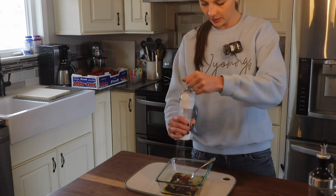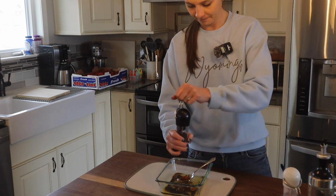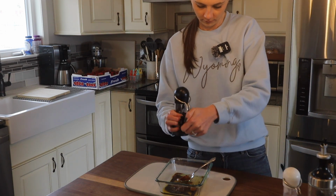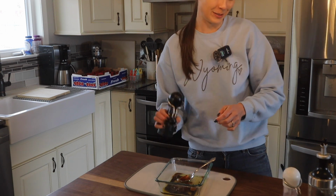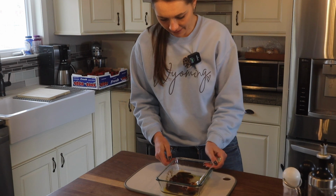Just a little bit of salt, some pepper. We really like pepper, so we'll do a good amount of that. I'm going to stir this around, get that honey incorporated.